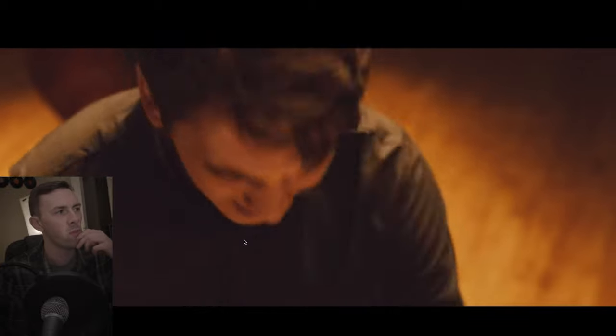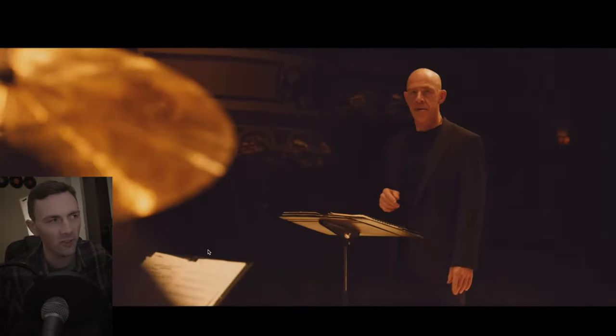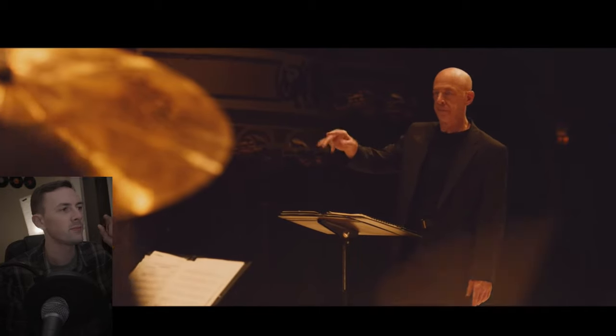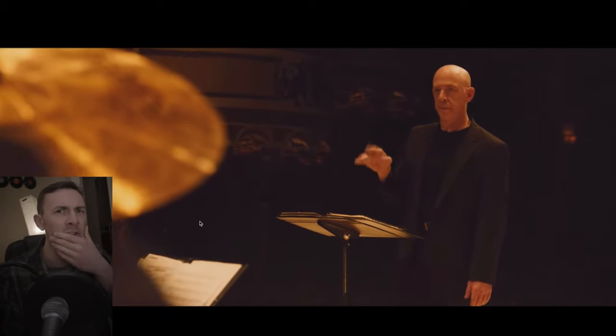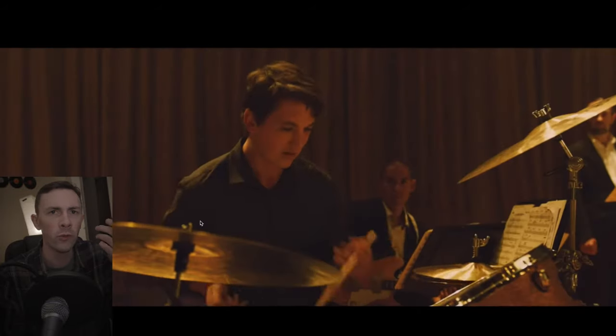Okay. Carefully crafted shots so that we don't actually have to see what his hands are doing. I don't know who actually played drums in this movie. I don't know who the real drummer was.